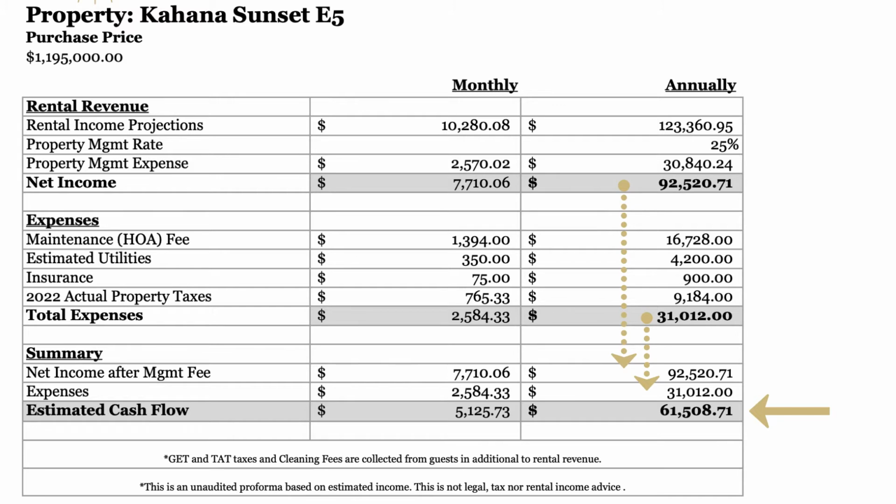Now, of course, these figures are just for educational purposes. Past performance does not guarantee future results. And like just about any investment, nothing is fully guaranteed.